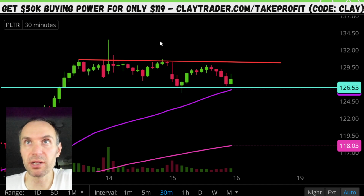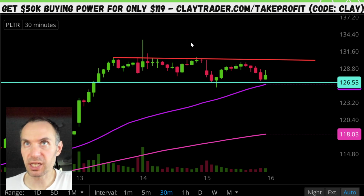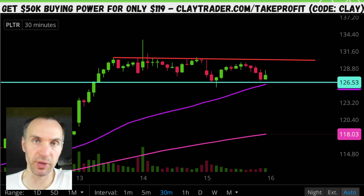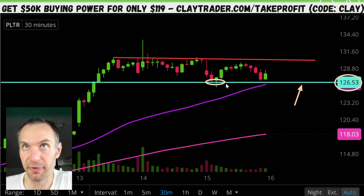Next one here, PLTR, and overall sort of like NVIDIA. Not the most exciting day, but big picture-wise, totally healthy, and this will once again mean a little bit more to those of you that have watched the past videos. If you did, the ideal level that I've been talking about right there, that green line at the 126.50 mark has held, and in fact, they did a good job of providing support right there.